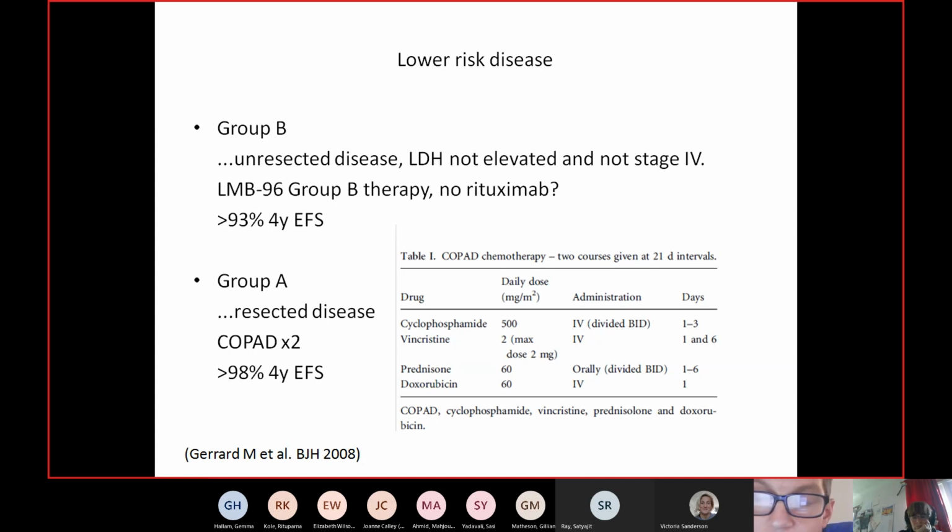The next low-risk group are those that have had fully resected disease. Maybe those that have presented with an abdominal mass. I had a patient like this a few years ago. Again, thought to be appendix mass, went to theatre, they took it out, took some nodes out, nodes were negative, scan was normal afterwards. They had a fully resected disease. So this was a patient in the very good risk group, group A.